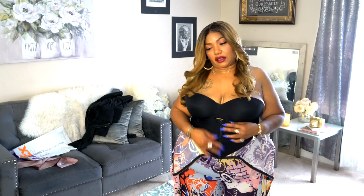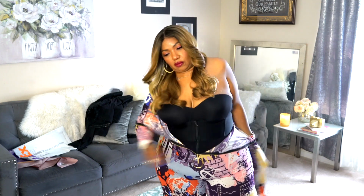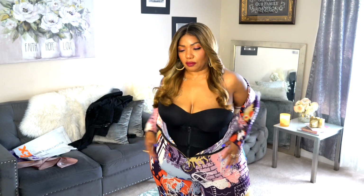And I'm going to take this off and I'm going to try on the Shapellx, okay? So I'll be right back. So guys, here's the other outfit that I had on. And I wanted to show you guys I'm wearing the same shorts with the wide band. The zipper in front, it has one row of hook and eyes. So let me put this on and show you guys what it looks like. Hair getting all messed up.